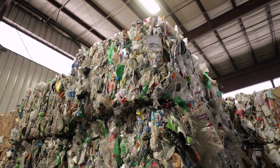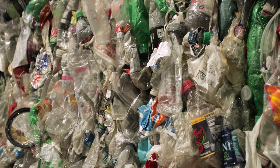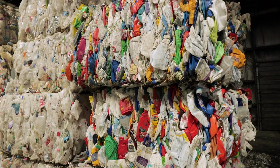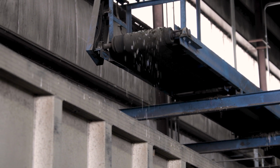Our plastics go to processors that shred the material into flakes, which are used to make new plastic bottles or other plastic products like plastic lumber, landscape edging, and drainage tiles. The glass gets color sorted and melted down to make new glass products.